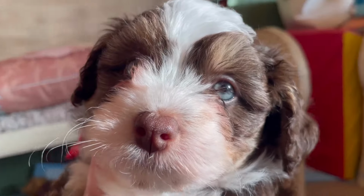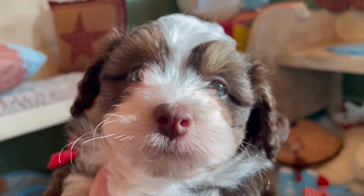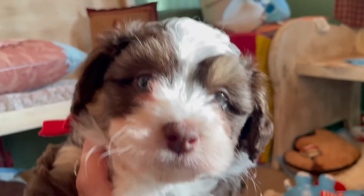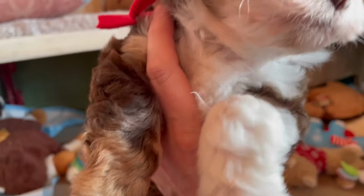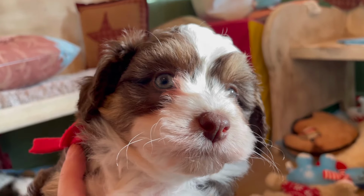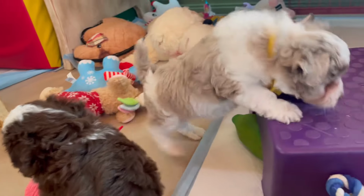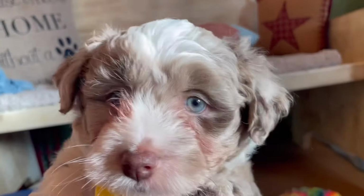Can we see the blue? There's the blue. Hi, blue boy. He is chocolate and white with a little bit of a lighter color in there, and blue eyes. He has the full tail with the little white tip on it. And just adorable. Then we have yellow collar boy, who is reserved. And blue eyes there as well.